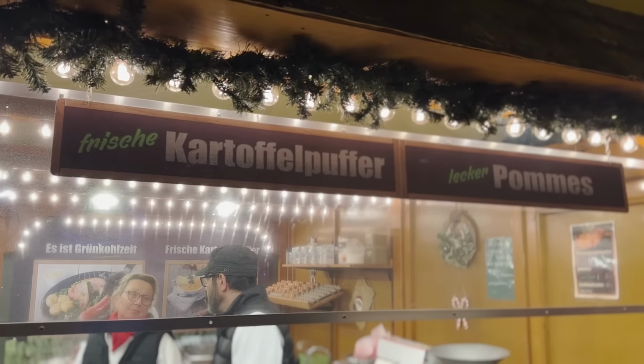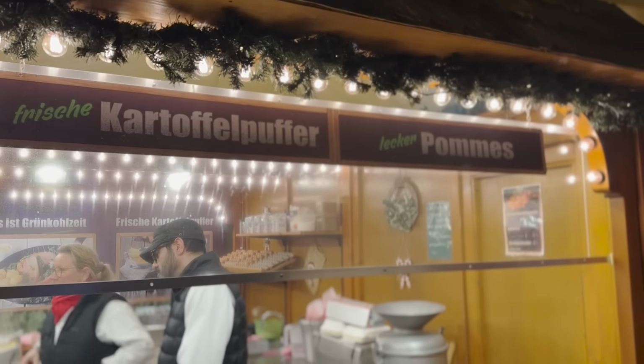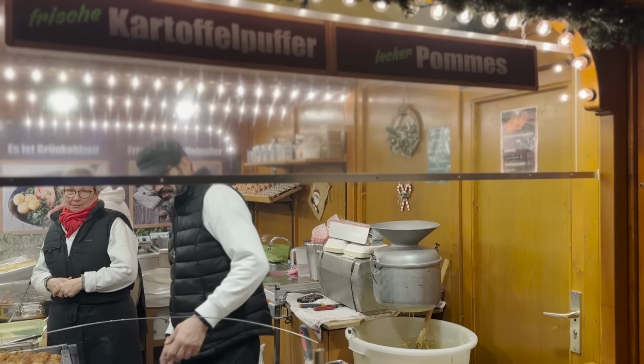Kartoffelpuffers. Kartoffelpuffer? Nope. Kartoffelpuffer. I don't know. They have the potatoes. So much Gluhwein. I can't say no matter what. Be free.